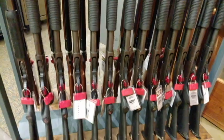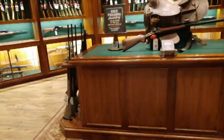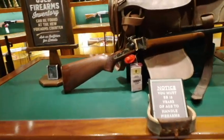Inside. Oh, I'm leaving Cabela's. When I entered their gun library, the guy said I can't film there. So I asked him why. He said he doesn't know, it's just a policy. Okay, I didn't argue, so I just left.